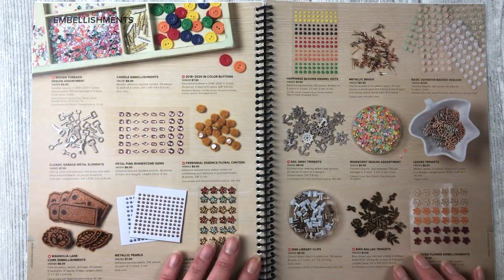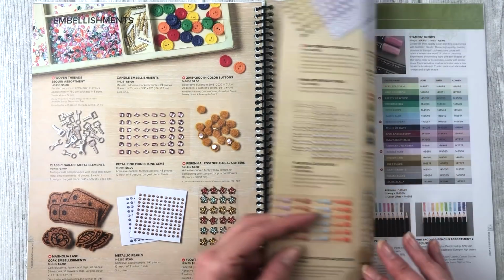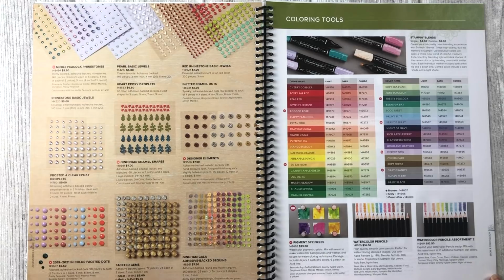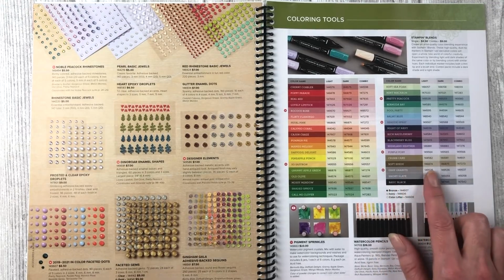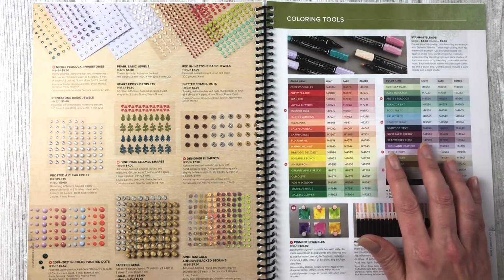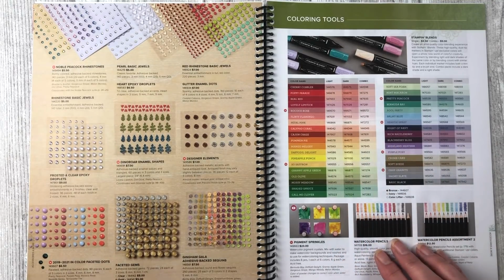All right, and the next page is embellishments. You can find all of the embellishments on page 176, 177, and of course there's some on the next page, 178. So there's a variety of different fabulous things that you can use to accent your cards or whatever projects you're working on. Pages 179 through 181, so we'll start here with the coloring tools. There are a variety of different coloring tools that you can use. So you'll find all the Stampin' Blends listed on this page. These are those alcohol-based markers.